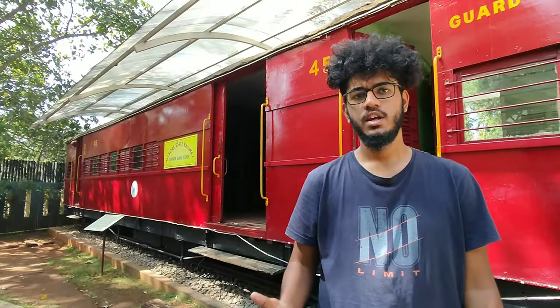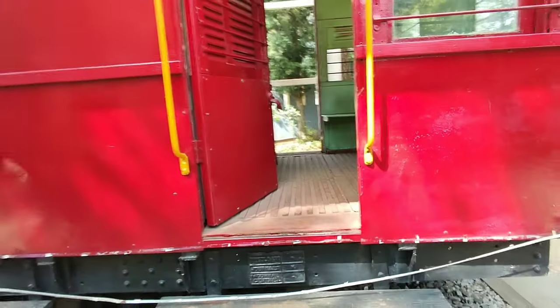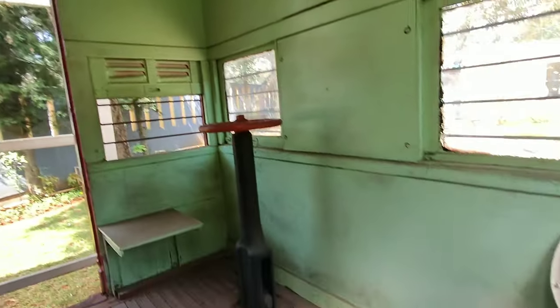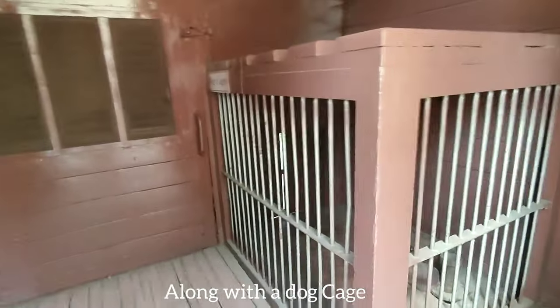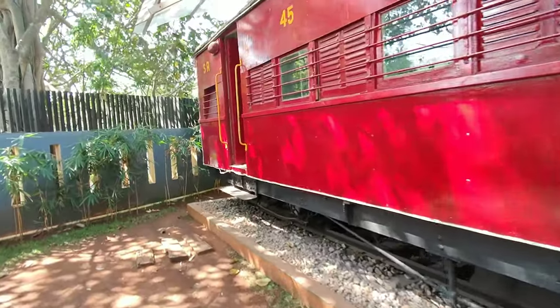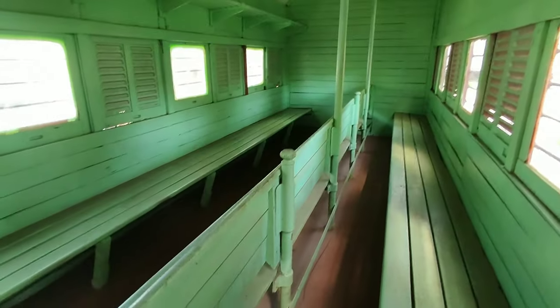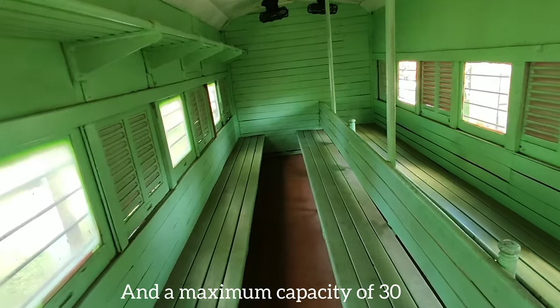This is a narrow gauge luggage cum passenger compartment that was used between Bangalore and Bangarpet line in 1927. Come, let's go inside. The luggage compartment along with a dog cage. This particular compartment is for passengers and has a maximum capacity of 30.